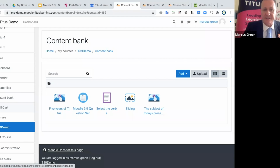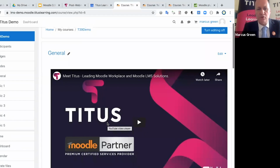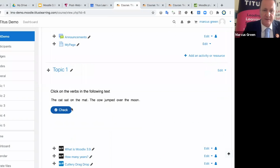So let me go back to the actual course here. Let me scroll down, wait for it to refresh. Oh, by the way, that is putting the output on the body of the course. Normally you wouldn't do that. I was doing that to make it look pretty when you first went into the course. And I've done that here with this quiz. It says, click the verbs in the following text. The cat sat on the mat. Sat is a verb, a doing word. And I'm now going to say that moon is a doing word, which it isn't. I just thought of a context where it could be, but that's a different story.